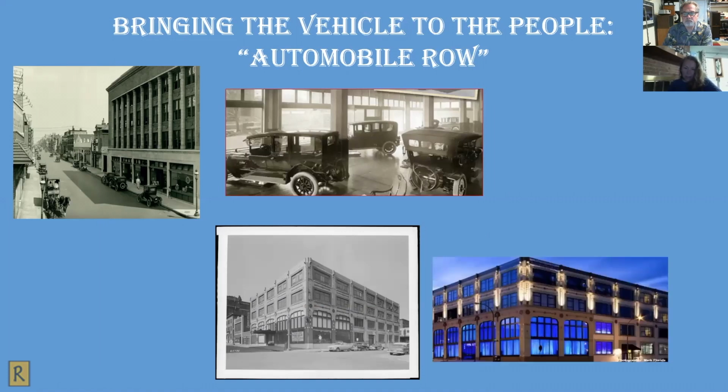You can see here the interior of the Packard building back in its day, and there in the lower right-hand corner, the Packard building now, still wearing fantastic Miami colors for its opulence, because back in the day, you could buy one of the three Ps and be the man about town: Packard, Peerless, and Pierce-Arrow. The Packard Lofts still reflect that.